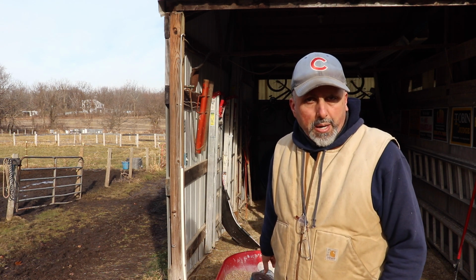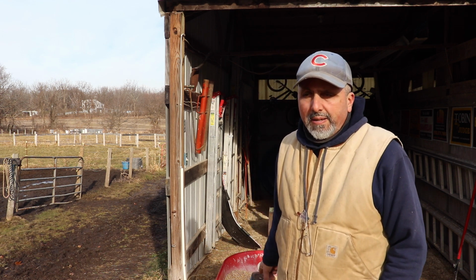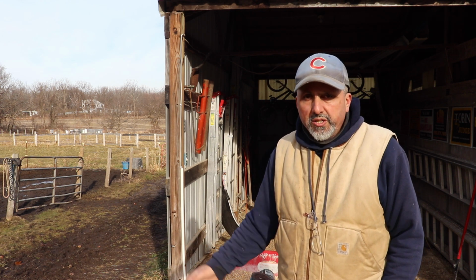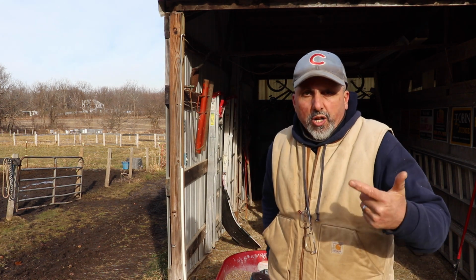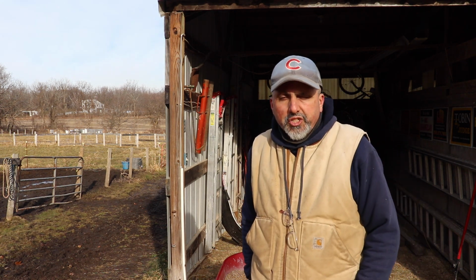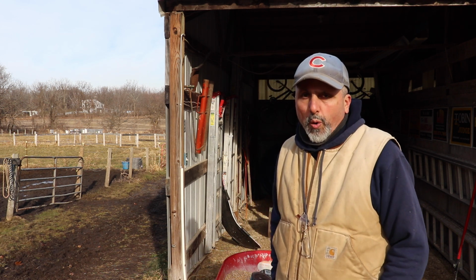a 32% protein pellet, I want to say, in there. I think it's a 32% protein pellet. There's some other vitamins and minerals sprinkled in there. They'll give you like a whole sheet with everything that's in there. The vitamins, all the different vitamins that are mixed in with the minerals, depending on how your feed guy makes it. And it comes out to basically a 12% mix.